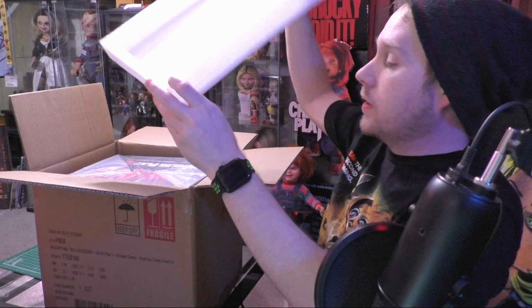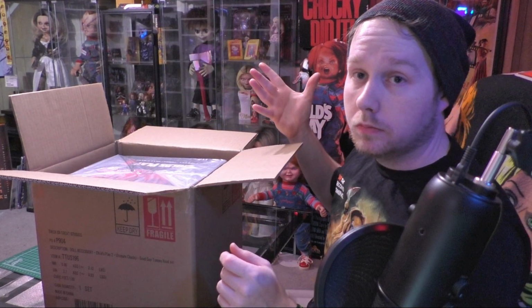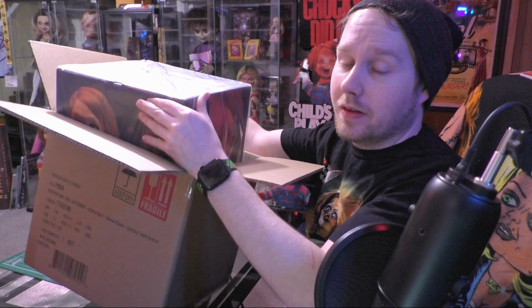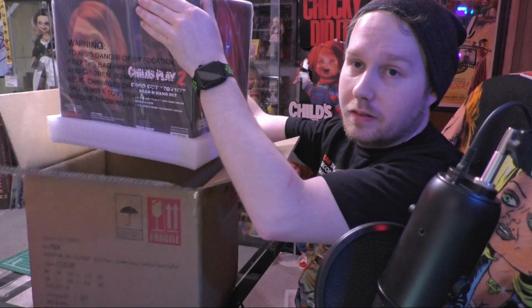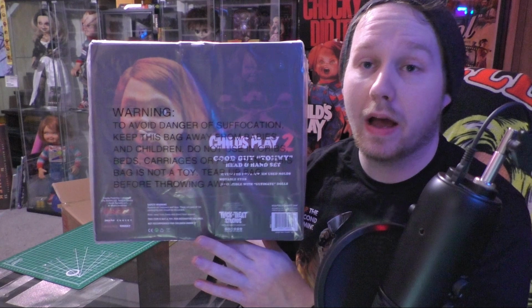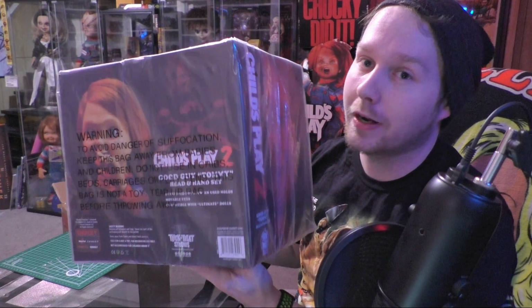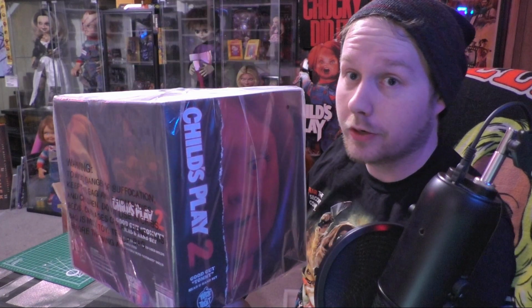So let's crack open another layer of foam. And we have our first look right here of the Tommy head, at least the box. And here we have the back panel of the packaging, and I just really like the dramatic turnarounds. I'm sorry. Again, they're only brand new, revealed to your face once.